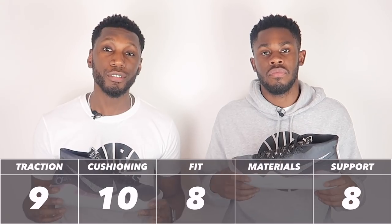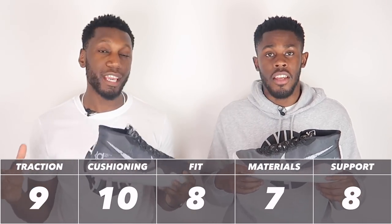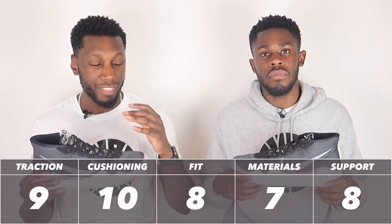With all that being said, the KD12 materials get a 7. It's an above average 7, yes, but because of the step back, it's missing the breathability, it's missing the flexibility. It's just above average. And it also does require some break-in time. It's nothing crazy, but it's definitely not straight out of the box. Once it breaks in, it does feel nice.